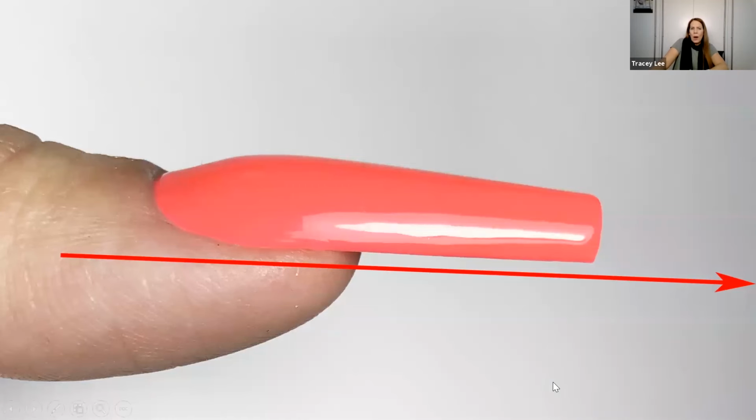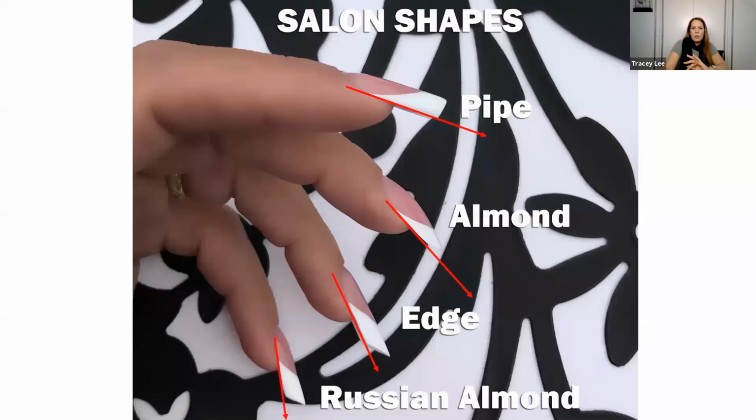So why exactly is it so important? Because the lower arch is a part of the nail that is going to create a break point. But we'll have a look at that later on when I have a better picture for you. So have a look at these nails. Various nail shapes, all really popular at the moment. You've got the pipe, you've got the almond, you've got the edge, you've got the Russian almond. We can continue. But all of them, what do you see?